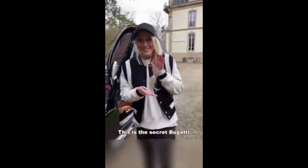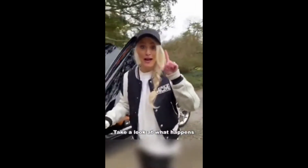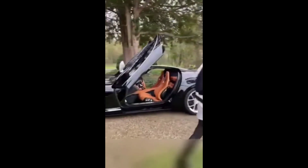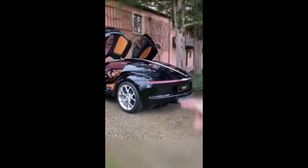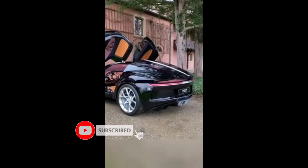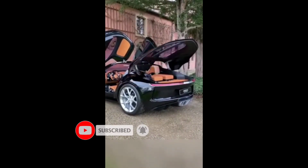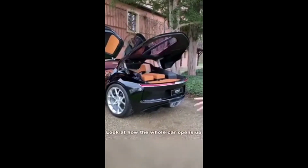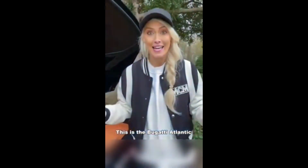Guys, this is the secret Bugatti that was never made. Take a look at what happens around the back. Take a look at this. Look at how the whole car opens up. Isn't this incredible? This is the Bugatti Atlantic.